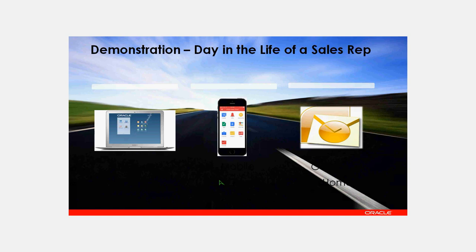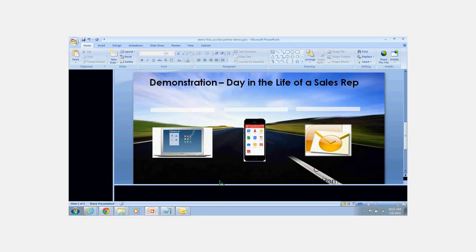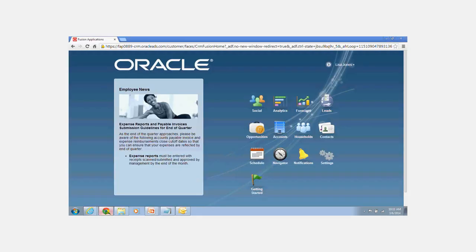That is definitely a differentiator for us. For those of you on the phone who do use Outlook, this is something that can be used in disconnected mode and can be a really useful productivity enhancer for your sales teams.